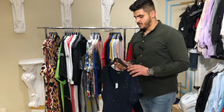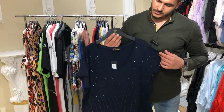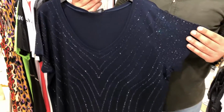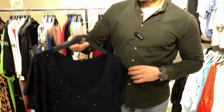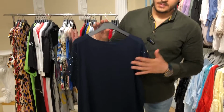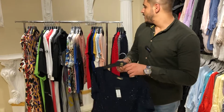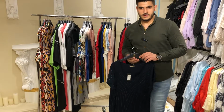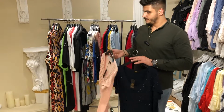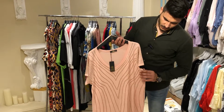We have here the new collection, new design. Look at the stones. They are carefully organized. So beautiful design with short sleeves. And from the back side, it's plain. This one, three pieces also in the series: large, X-large, and double X-large. Big sizes, but it's a slim fit also.